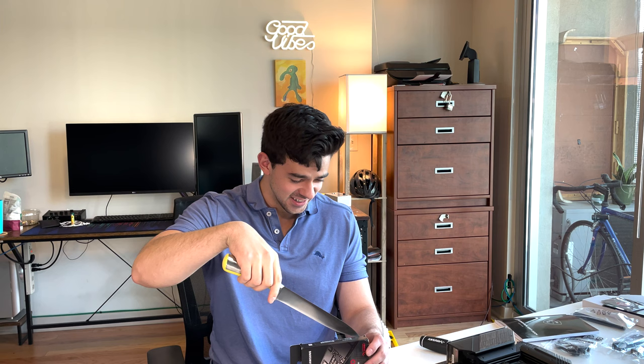Let's do our SSD. I'm going to use my only clean knife, which is like an 8-inch kitchen knife. Oh man, talk about overkill.